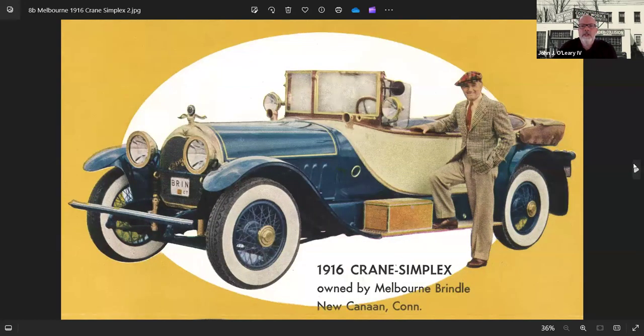But again, this car in the 60s was owned by Melbourne Brindle. He was another illustrator and artist. He was famous for drawing a series of Rolls-Royce illustrations. Again, he's got that Connecticut license plate, the vanity plate BRIN, B-R-I-N, for Brindle. He lived in New Canaan.